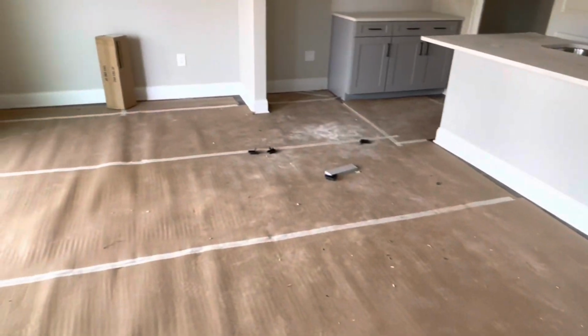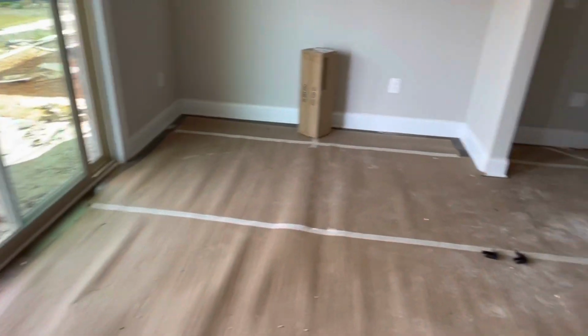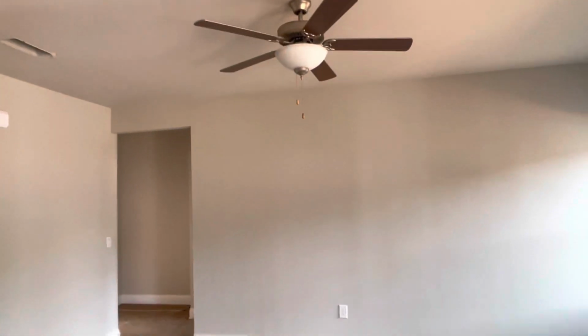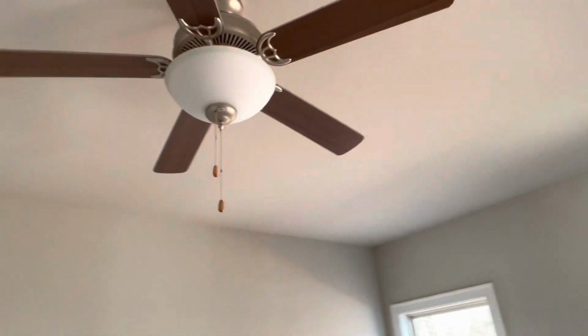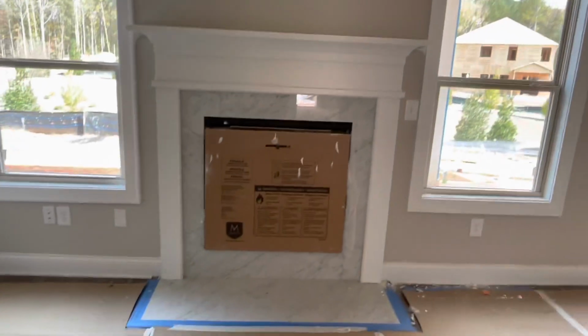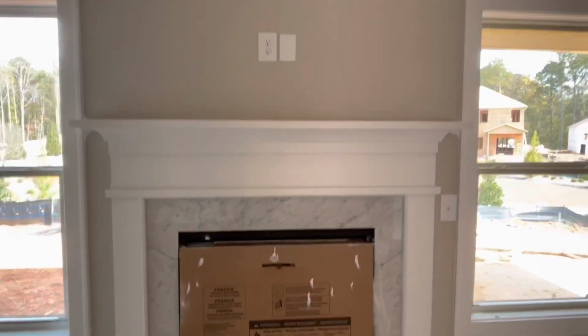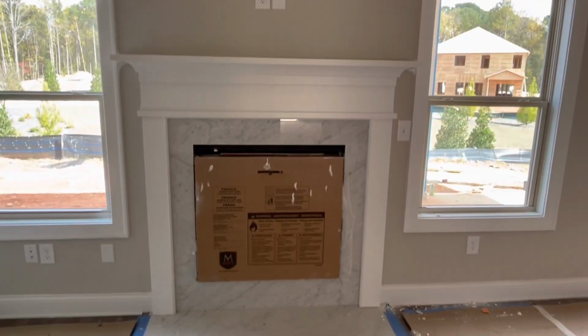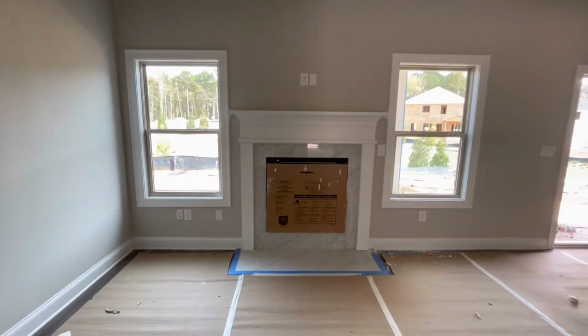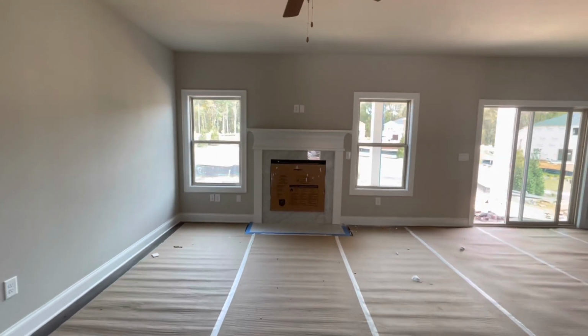So all of this down here is gonna be the EVP flooring. So it's all in. The bedroom will be carpet as well as the office space. We have our fan. I didn't really know what color it would be, but it looks like it matches the floors, so that's nice. I'm okay with that. I like it. Okay. Oh my goodness, the fireplace is done. Look at that. That looks freaking awesome. Let me stand back and let you see. That looks amazing.